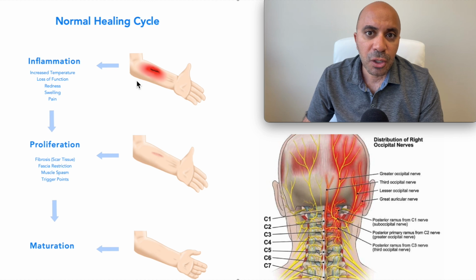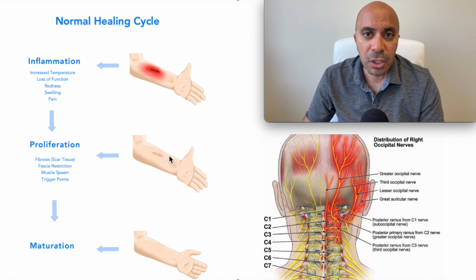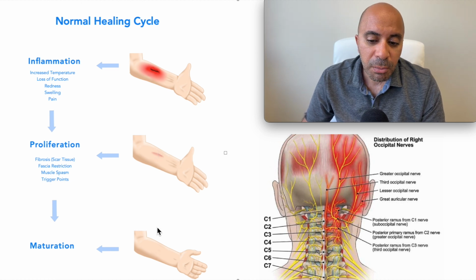So the first stage of healing is the inflammation stage. When you are in the inflammation stage, you start to have redness, swelling, the blood starts to rush to that area, and you experience pain. The second stage of healing is the proliferation stage. That's when your body starts to build fibrotic tissue, fascia restrictions, and you start to have muscle spasm.